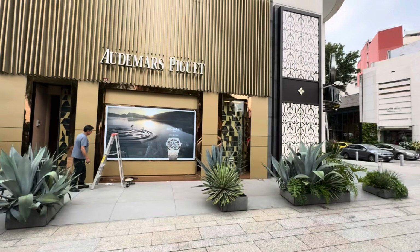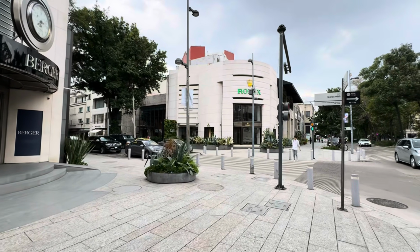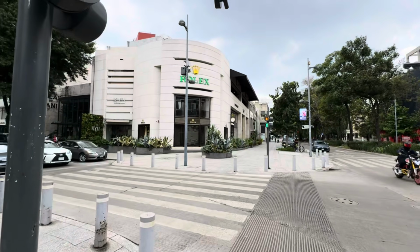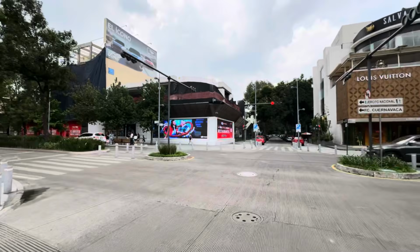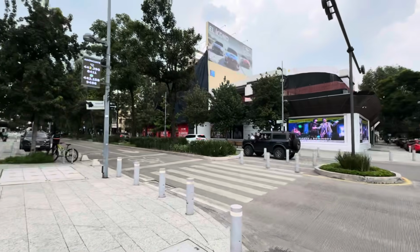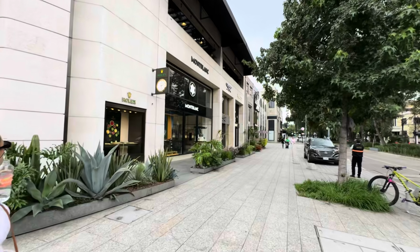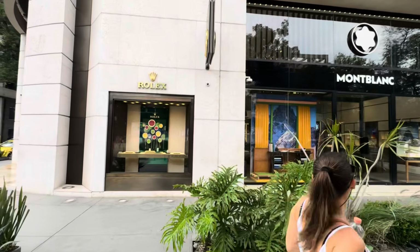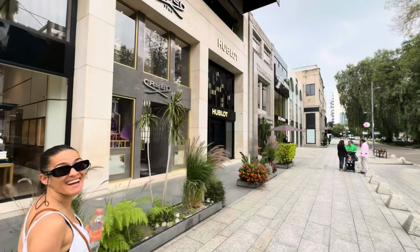So we have a couple of watch options here, actually. Wow, guys, so on this corner here, we have Rolex, and over here, we have Louis Vuitton. So really anything you could ask for. And the coffee is still kicking in. I still kind of can't believe we're in Mexico City. We're in the same city as we were last night. It doesn't feel the same.